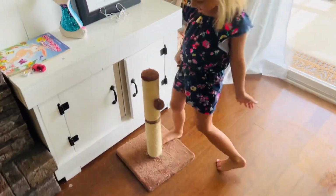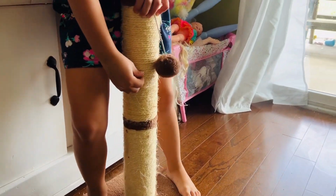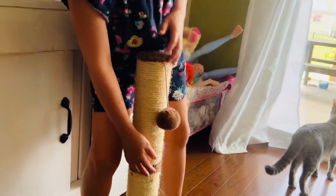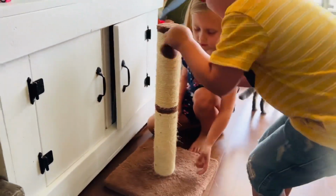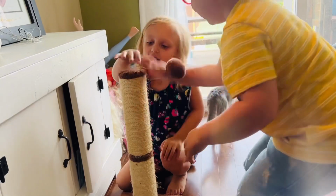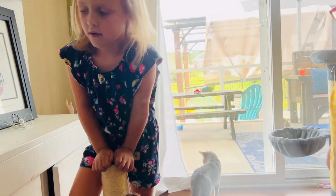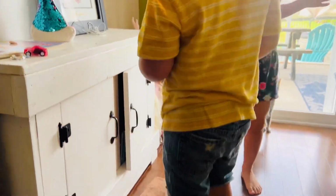Oh, and let's talk about her favorite toy, a scratching post. Do you see the hairs coming out? That's because she's scratching it. First, she climbs up it. She climbs up. And this is soft. Sometimes she goes all the way up. I'll try that.